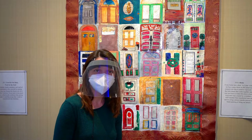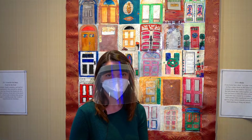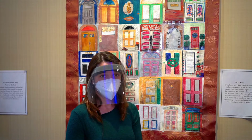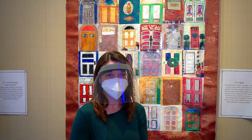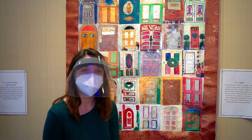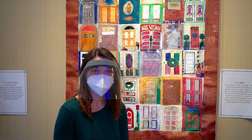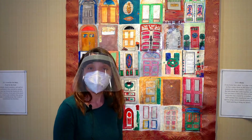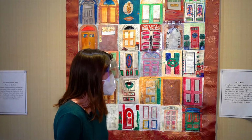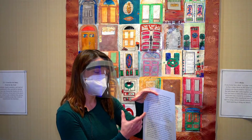And all of our homes here at Cedar Village, apartments, rooms of all sizes, they all have a door. And that's your way of showing who you are to the outside world. So I asked residents and staff to each represent a door that would tell something about them. They could draw it, they could color it, they could paint it, it could be in any different form, as long as it was a certain size.